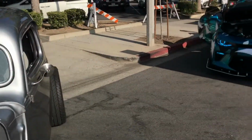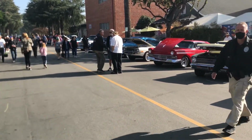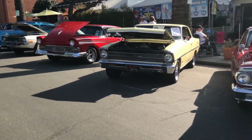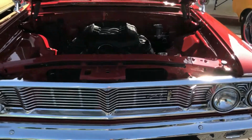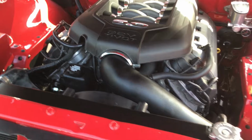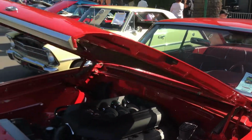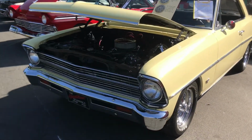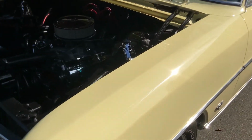All right, so let's take a look down the street here. We're gonna start probably finishing up because we could spend all day doing this. You know, there's a lot to see here. Look at the 64 Galaxy. Gorgeous car. Got a transplant in here. 32 valve. It's looking like a Coyote motor to me. Beautiful Galaxy. Get a look over at this Nova here. This is a beautiful 67 here.